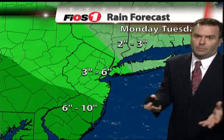Some areas will have gusts to near 85 miles per hour, and considering the coastal flooding that we've already had, we're going to continue to see that, because keep in mind, we have an astronomical high tide right now, and that's going to contribute to even more coastal flooding than what we've seen in the past almost 24 hours.